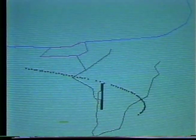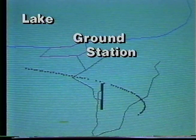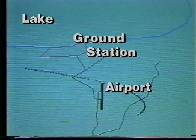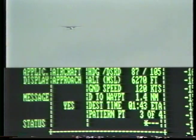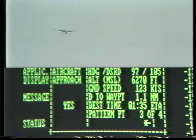The map represents the Lake Tahoe test area. This is the area in which the ground station is located. Here is the lake and the airport. The black dots you see on the map trace the path of the test aircraft in real time. They're enlarged for visibility. The display is now in a waypoint mode. The pilot is being guided by Geostar to the runway center line.